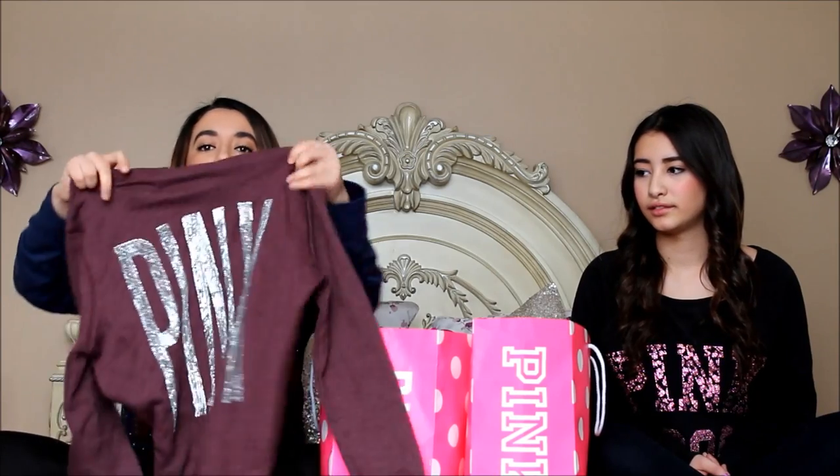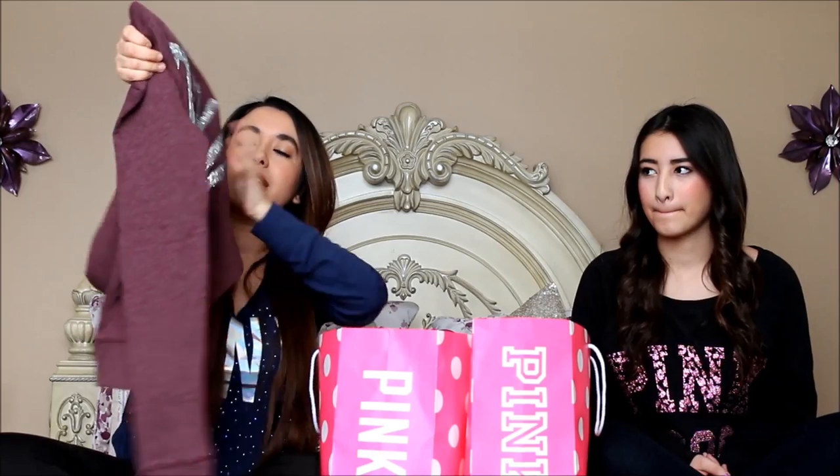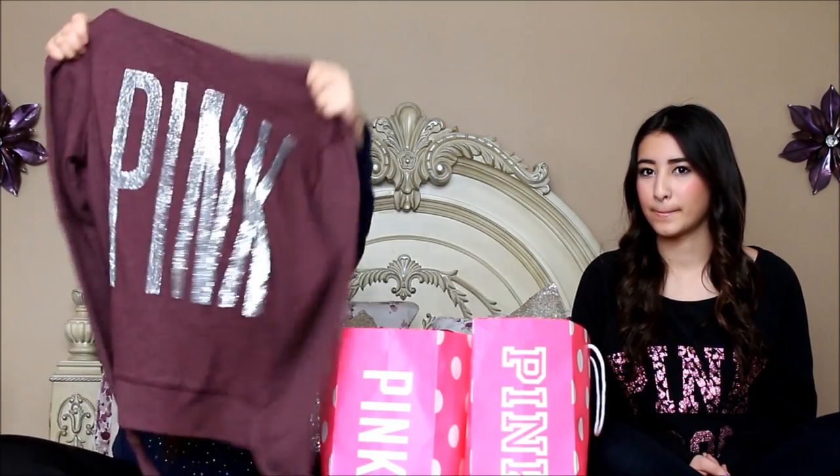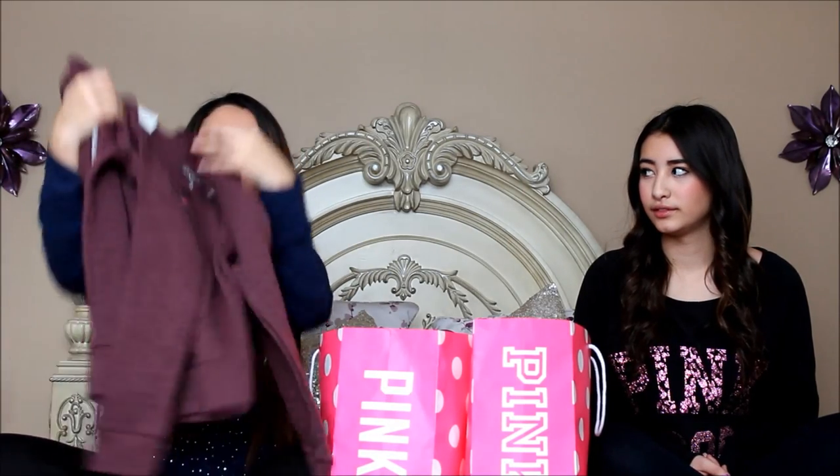And from Pink, I also got this hoodie. It's just a maroon color, and then in back it says pink in almost metallic sequins, which I think is adorable. The front also has this little dog on the side. And yeah, I'm super excited to wear it. I might actually wear it with my sequin leggings. I think that'd be a cute match.